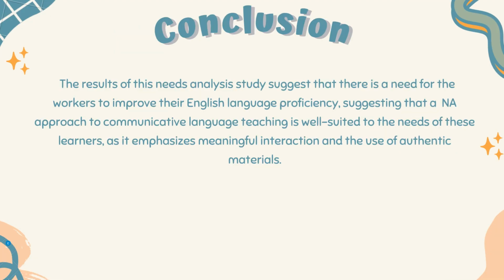In conclusion, the results of this needs analysis study suggest that there is a need for the workers to improve their English language proficiency, suggesting that a natural approach to communicative language teaching is well suited to the needs of these learners, as it emphasizes meaningful interaction and the use of authentic materials. The natural approach aims to create a low anxiety, immersive environment. This approach is particularly suitable for students who need to use English in practical, real life situations, such as representatives in a call center.